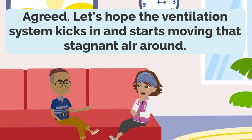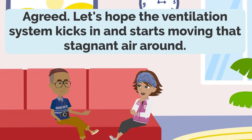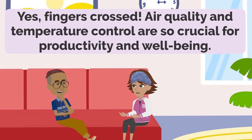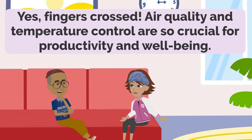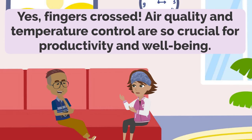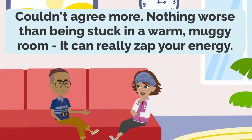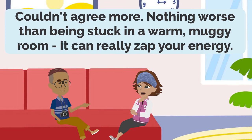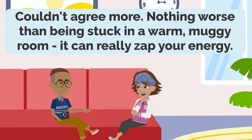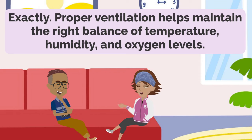Agreed. Let's hope the ventilation system kicks in and starts moving that stagnant air around. Yes, fingers crossed. Air quality and temperature control are so crucial for productivity and well-being. Couldn't agree more. Nothing worse than being stuck in a warm, muggy room. It can really zap your energy. Exactly. Proper ventilation helps maintain the right balance of temperature, humidity, and oxygen levels.